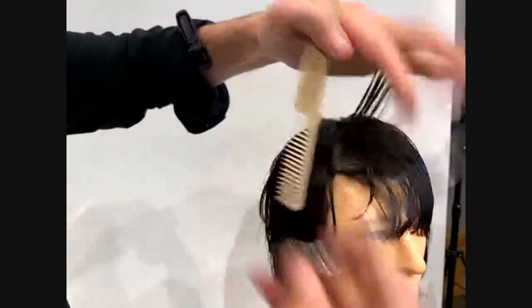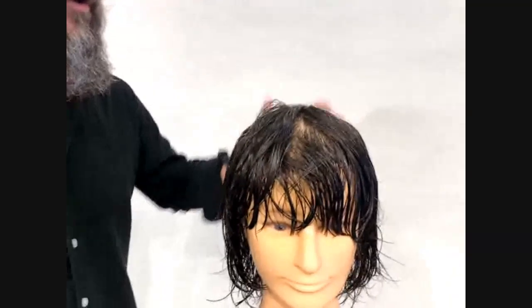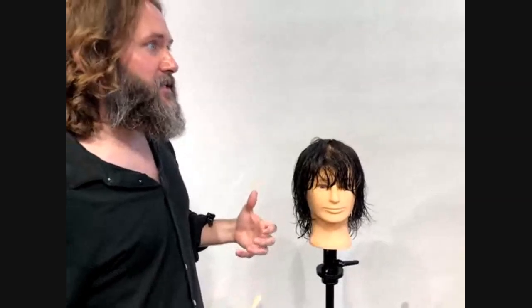But with a haircut like this, you have your foundation. Like I said, you know how to lean your shape out. You know how to take the weight out on the top. You know what your perimeter is like. Okay, now I got that. Now it's my time to create.